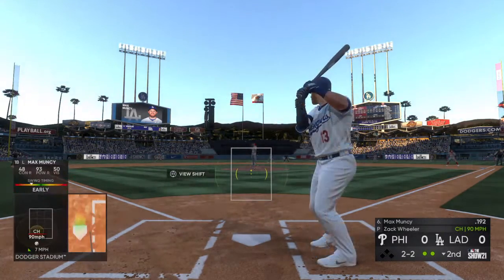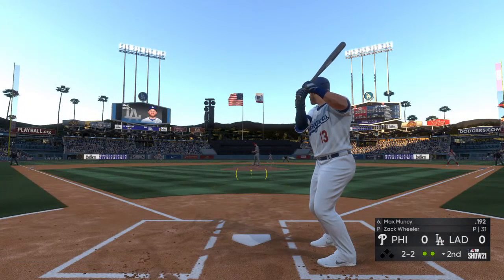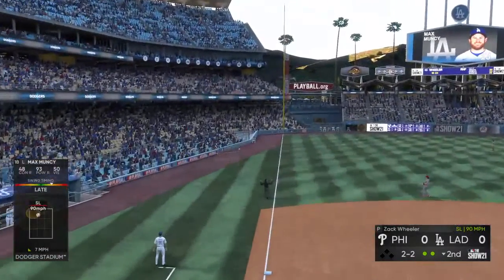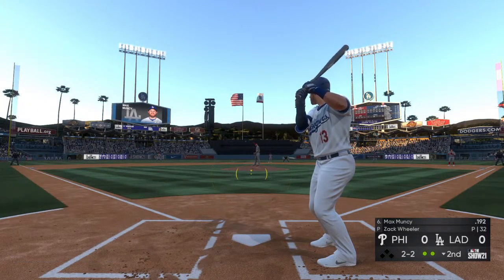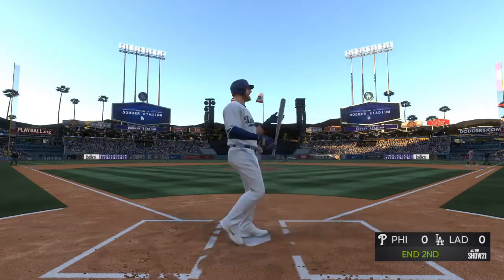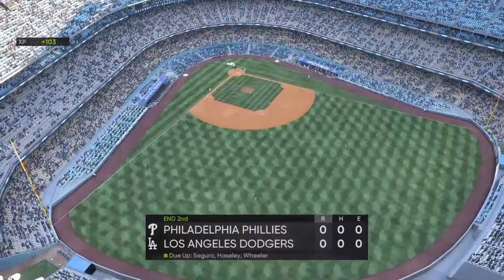Swing and a little tapper. The 2-2 one more time. Sliced hard but foul. Bottom of the second here with no score. On the 8th pitch of the at-bat is the one that finally does it as he wears him down and the inning is over.